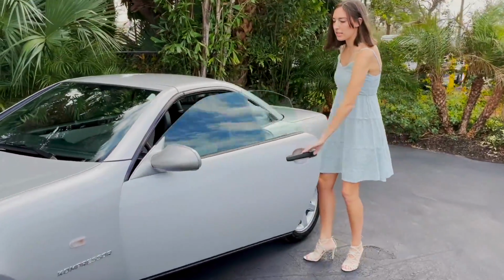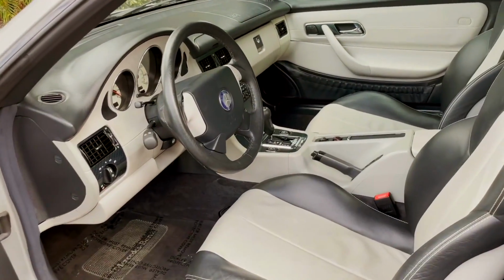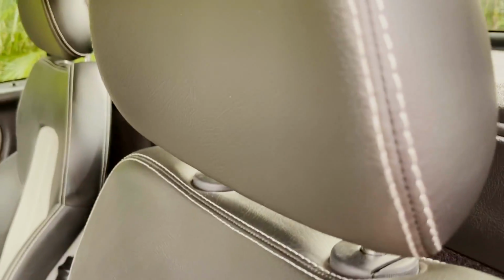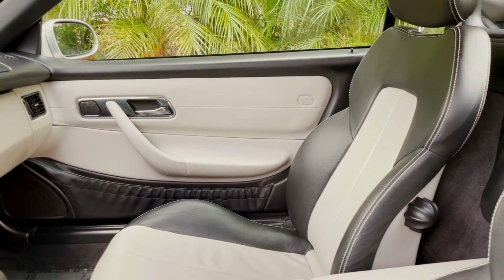So now for the interior. Let you see it first before I hop in there. You have this gray and black two-tone interior, and it's just so striking. You've got this contrast stitching on all of the black, which really makes it pop. It's just the right amount of this two-tone interior, like your seats, the centers are the gray, but on the outside you have that black.